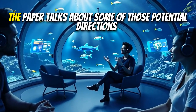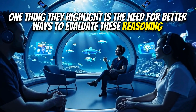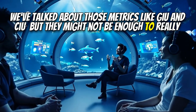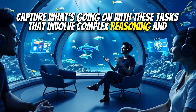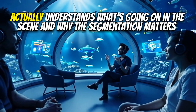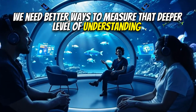Definitely. The paper talks about some of those potential directions. One thing they highlight is the need for better ways to evaluate these reasoning segmentation models. Right. We've talked about those metrics, like gIoU and cIoU, but they might not be enough to really capture what's going on with these tasks that involve complex reasoning and understanding. Yeah, it's not just about how accurately a model can outline an object, but whether it actually understands what's going on in the scene and why the segmentation matters. We need better ways to measure that deeper level of understanding.